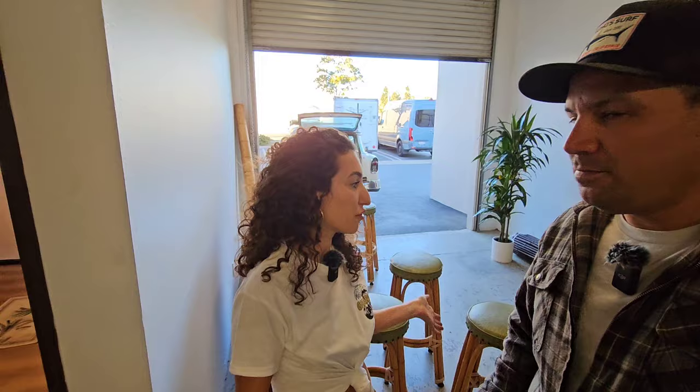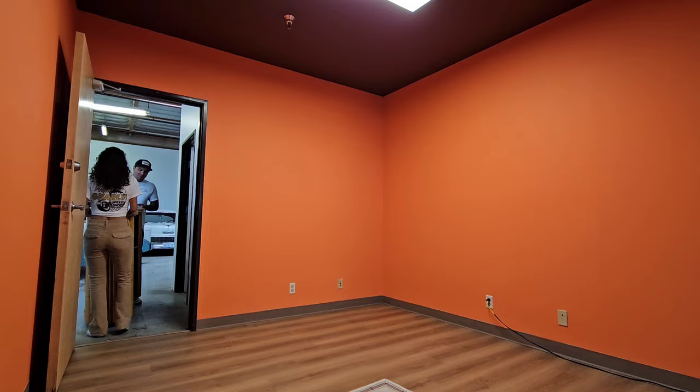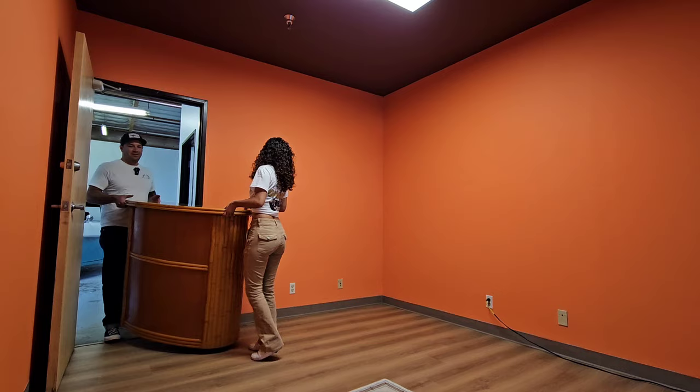Yeah, so I think we have a good starting point here. So we know where the main item's gonna go. So let's put the bar in. Enough talking, let's get to work. Good thing this is made out of bamboo, because it's pretty light. It's light? For me.